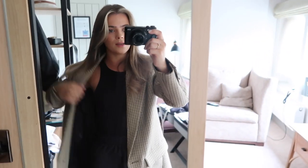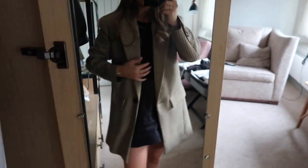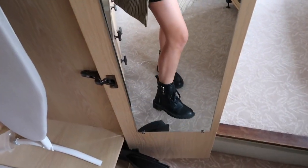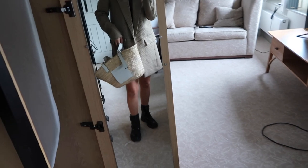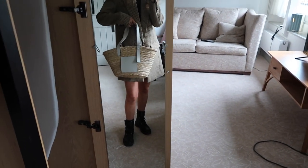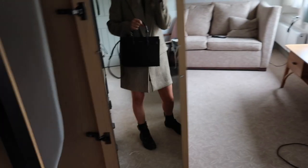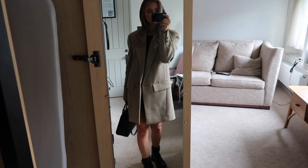So this is what I'm wearing. I'm just wearing my weekday vest, my H&M linen shorts, and then I've got this old long line blazer, which is from Zara. I really like this, it's check. And then these boots, which are from Raid, I think. I love these boots, they're so, so comfortable. And then I'm just trying to decide whether I take my basket bag, because I can fit umbrellas in here if it rains, or do I just stick with my black YSL? I don't know.